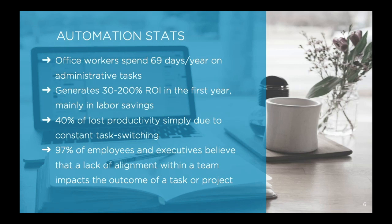Contrary to popular belief, multitasking can be very counterproductive and cost companies 40% of lost productivity simply due to that constant task switching. Also, 97% of employees and executives believe that a lack of alignment within a team impacts the outcome of a task or a project. And automation helps improve team collaboration, from syncing departmental apps to automating a long process like onboarding or reporting.